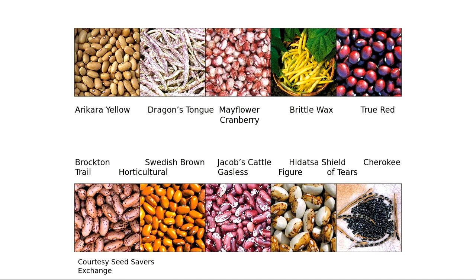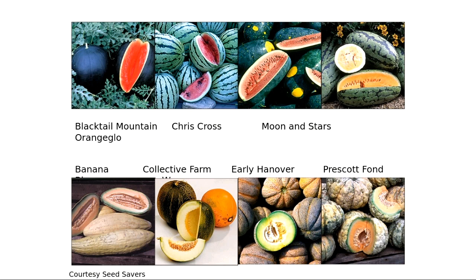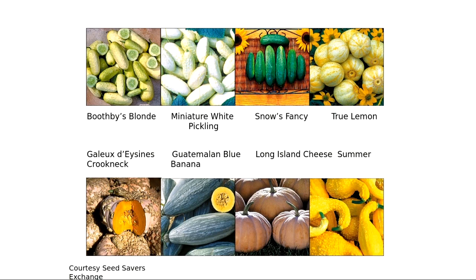It's important. Look at all the peas. Everybody loves fresh peas out of the garden. So many different types. And even fava beans. But yeah, peas are just cool. Watermelon. Ooh, we can't wait. That luscious watermelon that we get to harvest late summer. Watermelon, muskmelon. You know, they're all cool. Many different types. And of course, cucumbers and squash.